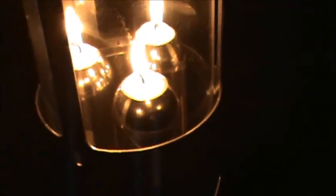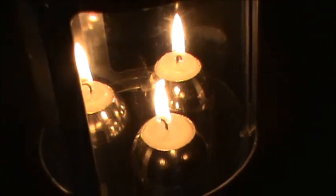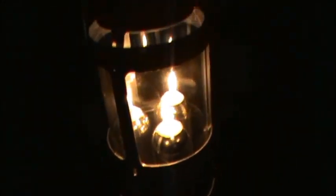The candles are spring fed. You can see the silver around the outside with the candle coming up through the center. There's a spring underneath those that, as the candle burns, pushes the candle up through so you don't get any drips. You use every single bit of the candle.